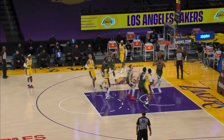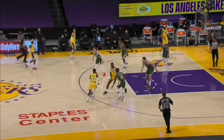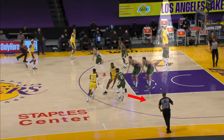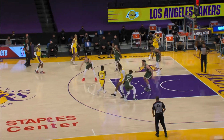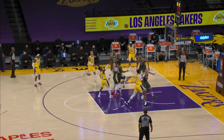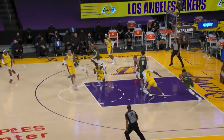So if a solid screen is set here, that creates a chain reaction where Drummond rolls out into the space. Brook Lopez has to come up, and Schroeder has Drummond available, maybe for a little pocket pass between the two defenders. But in this case, Drummond just backs into the defenders, and it not only clogs up the space, but then it takes away him being a threat to score.